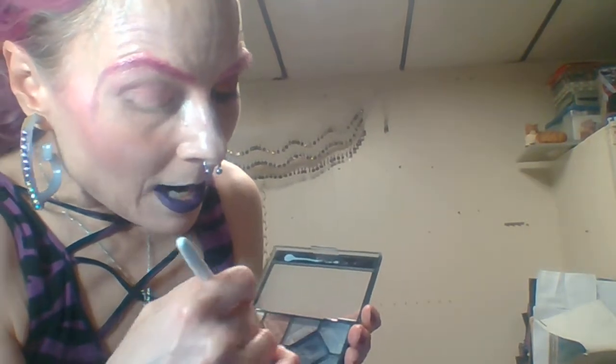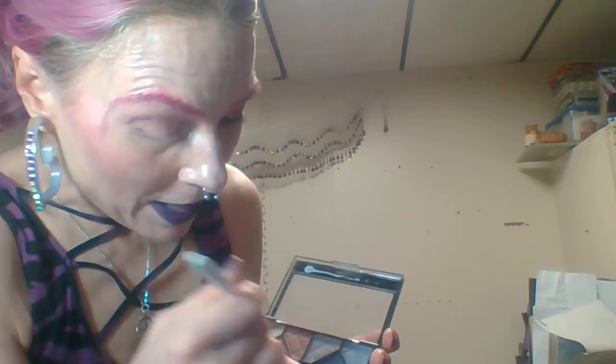Now I'm going to go back into this little color. These palettes are so nice and lightweight. For my pale girls, I would recommend having one of these in with your travel makeup, even if you have some other palettes, just so that you have this pale shade.